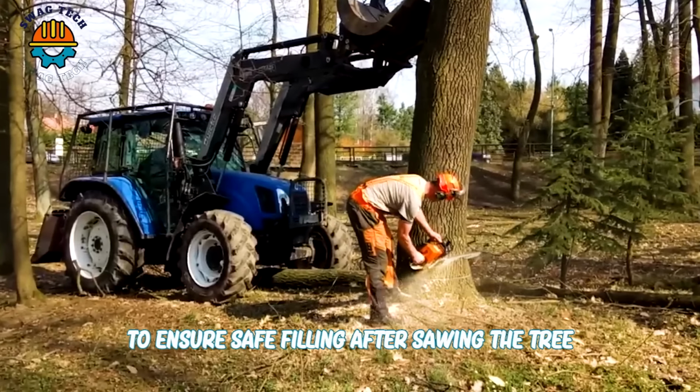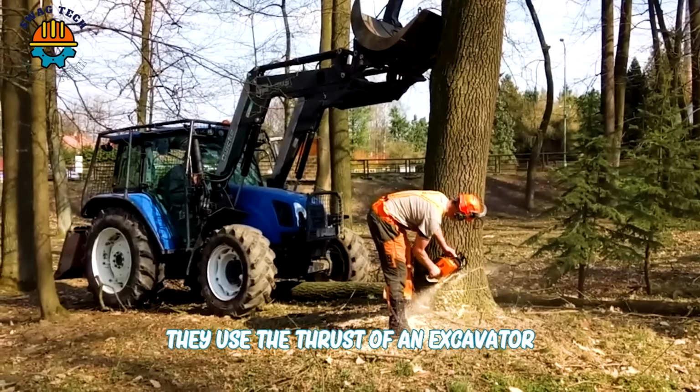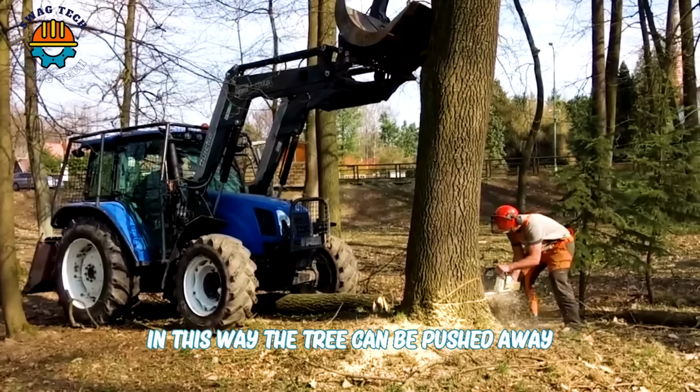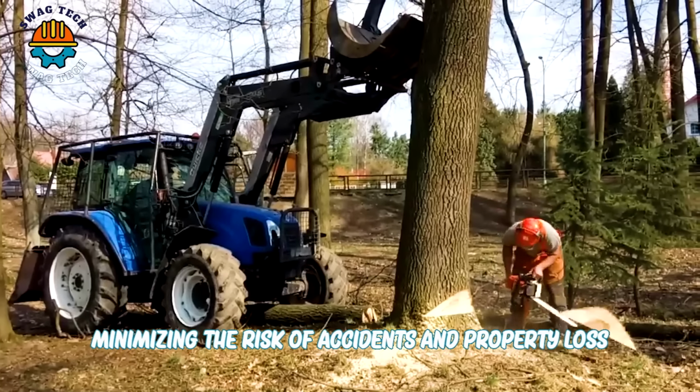To ensure safe felling, after sawing the tree, they used the thrust of an excavator. In this way, the tree can be pushed away in a controlled and safe manner, minimizing the risk of accidents and property loss.